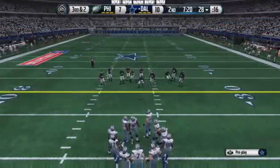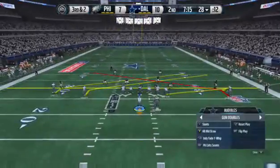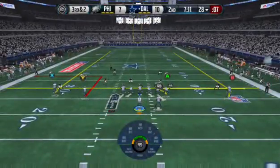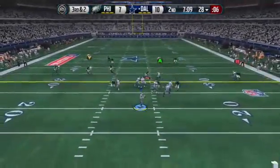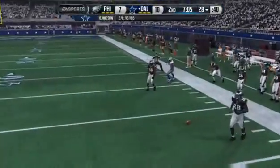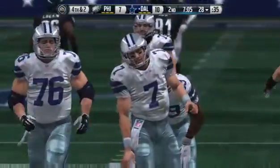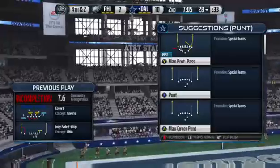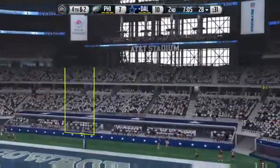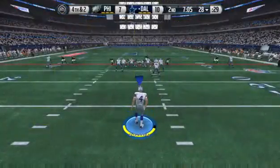Let's see what they do on this third down situation. Harris lined up now as a slot receiver from the gun. Could have been intercepted. I know we've all heard this phrase before: that's why they're playing defense, because they can't catch. Hey, the coaches don't care about that. When you get an opportunity, they want you to make the catch. The Cowboys are going to punt the football.